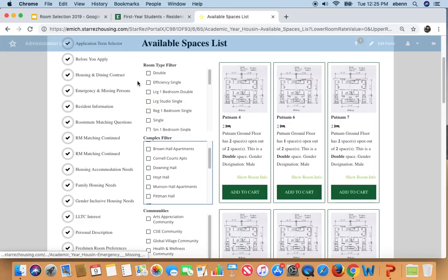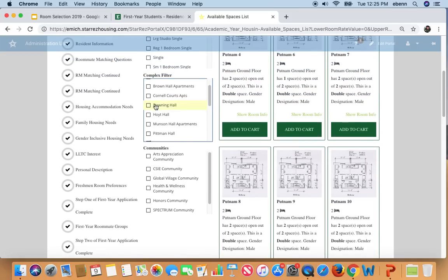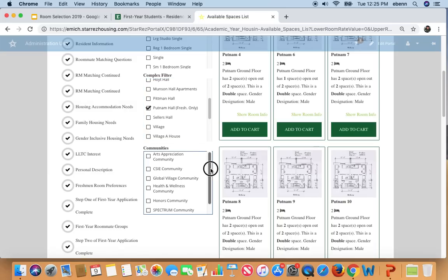For first year students, don't use this room type filter. You are only eligible for double spaces, so you're automatically only going to see double spaces. The communities filter, which is this third one down, will show you a preferred living, learning, or theme community. Be careful with this and make sure you either clear the complex filter or have the correct building selected in addition to your LLTC. For example, I have Putnam selected, but I also want Spectrum.